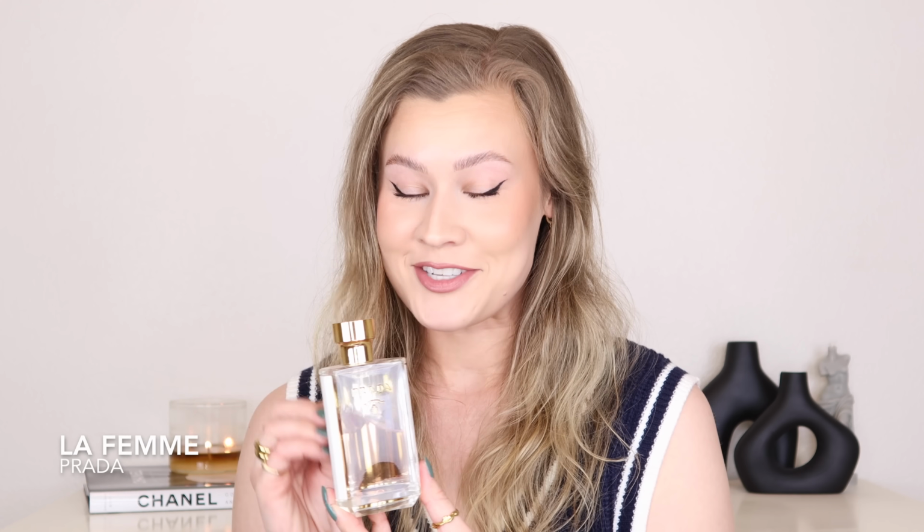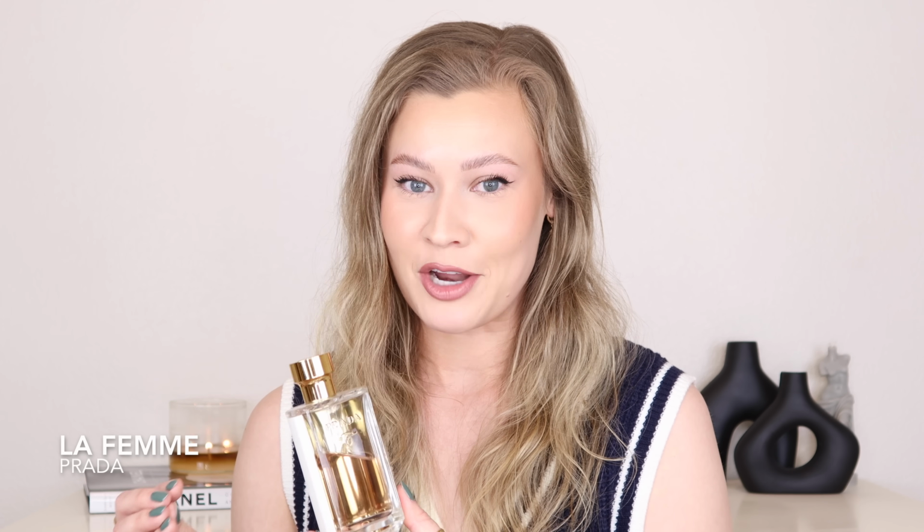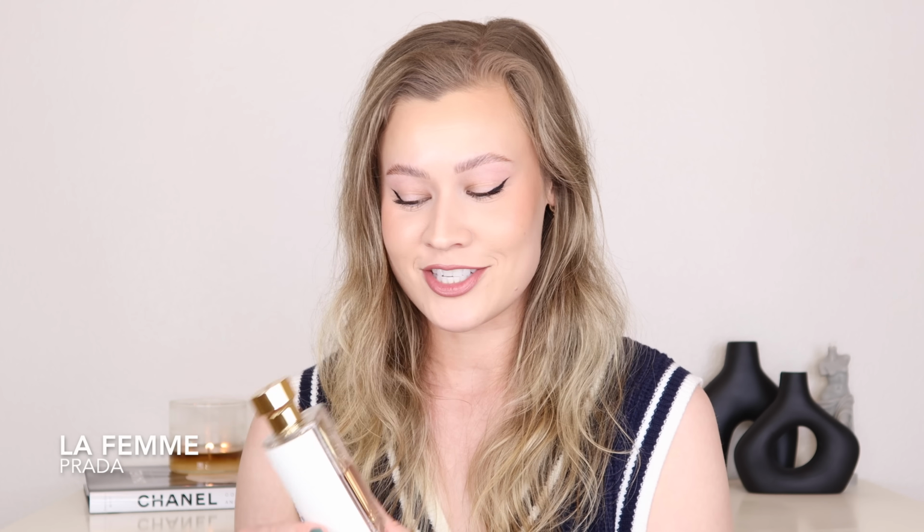Since we're on the topic of luxe smelling body products, Prada La Femme. This is actually one of the very first fragrances I introduced to my collection, so it's an OG. It's been here for a while. She's tried and true. And like Musk Most Juice, it's in that family of fragrances that smell like luxury bath products. I'm getting a luxury body cream specifically from this.